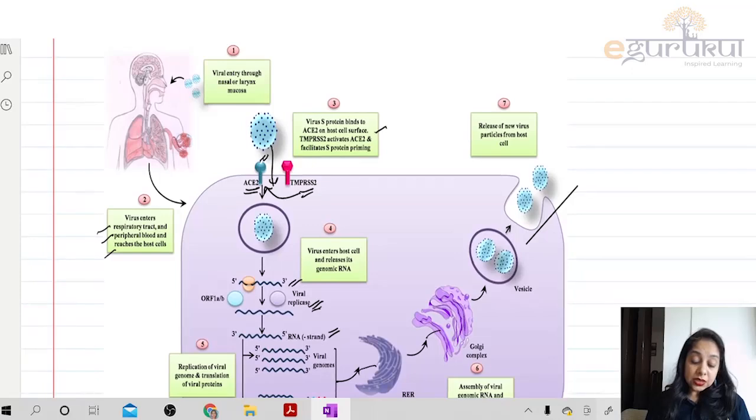Okay, so now this is the viral entry. The first step is that we are studying how it is infecting the host cell. The virus enters through the nasal or the larynx mucosa, right?